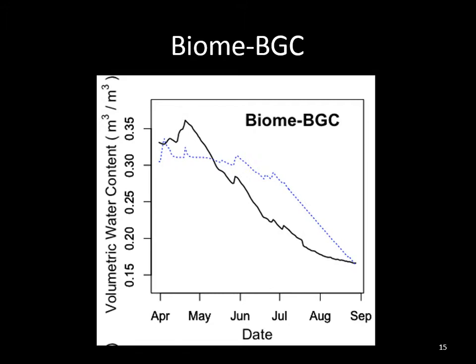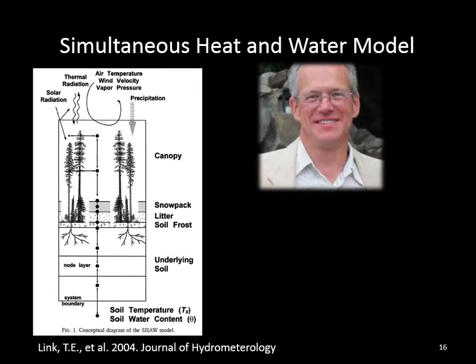So Gerald Flerchinger to the rescue. That's Gerald. He's a collaborator, a member of the Northwest Watershed Research Center. And he developed the Simultaneous Heat and Water model, or SHAW for short. And this model is really good at simulating some of these fine-scale processes.